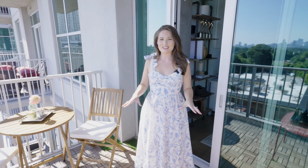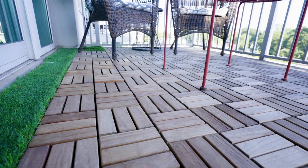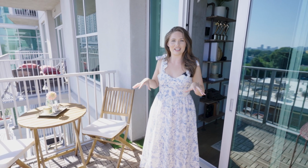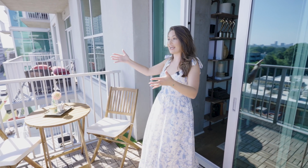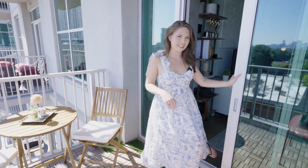Lastly, we also installed custom teak flooring on this balcony and turf so that it just feels natural and alleviates all the concrete that was out here and gives you a nice contrast and texture in the space. So now let me take you inside and show you how you can see this iconic Atlanta skyline view from literally every single room in this residency. So let's go on inside. Come on.